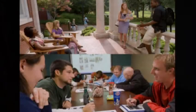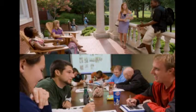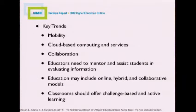As far as the actual classroom, facilitate communication and improve learning outcomes and resources. One of the things that I pay attention to is the Horizon Report, which comes out every year, where we look at different technologies that might be coming around that's going to impact higher education. And some of the trends, mobility. Students want to be able to study, learn, or work wherever they are and whenever they want to. Do you agree with that?